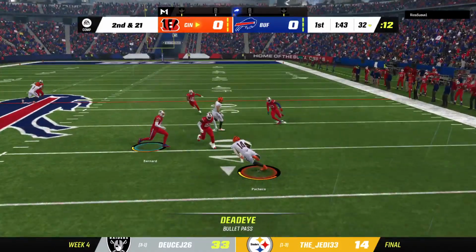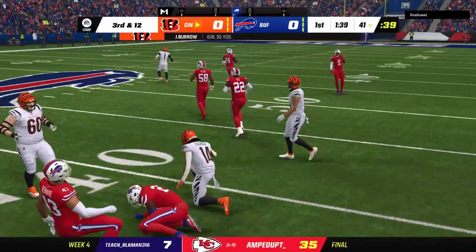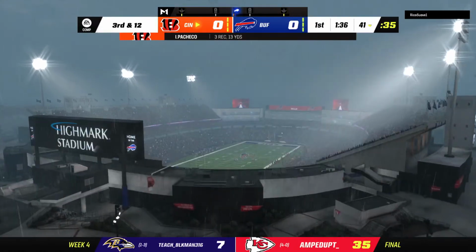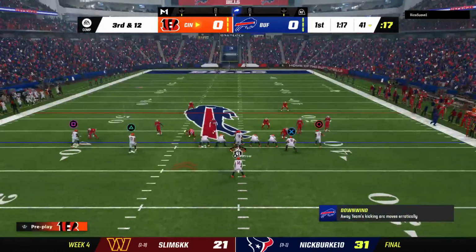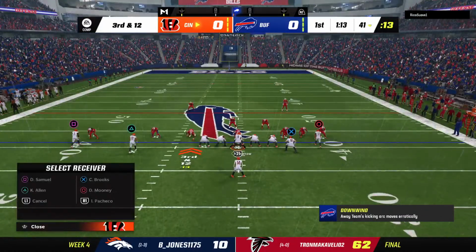Burrow finding his safety valve here. That's complete. And we see another pitch and catch there to the running back. This position just continues to evolve. They've become just as critical to the passing attack as a lot of receivers, tight ends, because their ability to make people miss in the open field can really generate big plays for an offense.